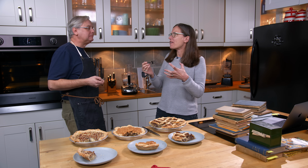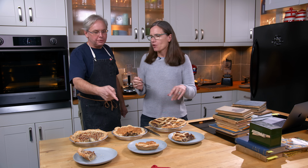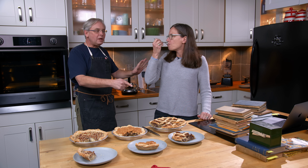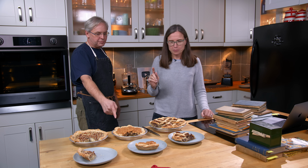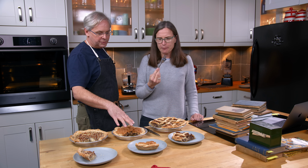How much fuller? Is it all butter or is there corn? It's just sugar. None of these have corn syrup. Okay. This one does have butter in it. This one's a milk custard. That's really good. This one has butter in it.